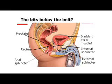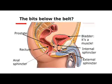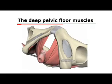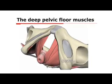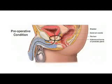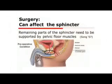I think we need to have a really close look at the bits below the belt, exactly what you've got and how it works. The pelvic floor muscles go from the hard bone in front, called your pubic bone, right through to the tip of your tailbone. They actually sit underneath your prostate gland, so that when the surgeon's shelling out the prostate, it's almost impossible for him not to take some part of the sphincter or the pelvic floor muscles as he goes.